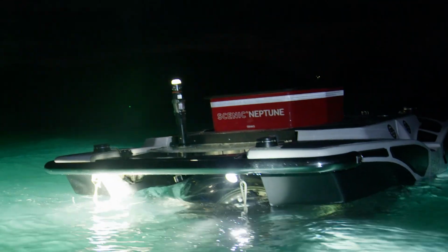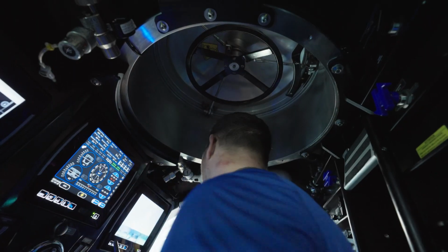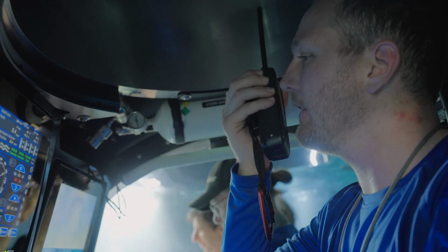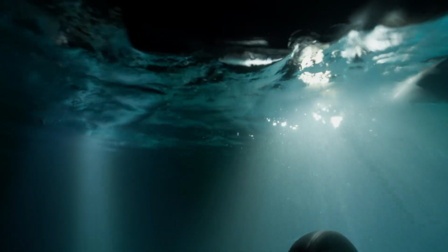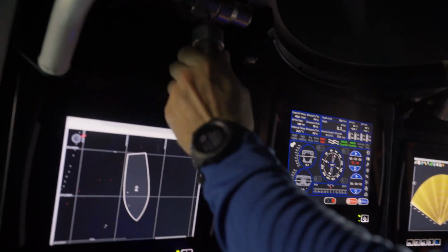First time I saw the sub, I was absolutely blown away by this machine. Internal pressure 1011. The fact that I get to go down at a depth that you can't go as a normal scuba diver. Past human capability. All right, welcome aboard.